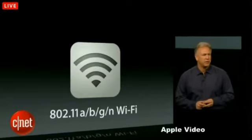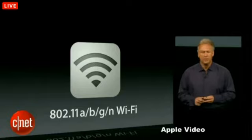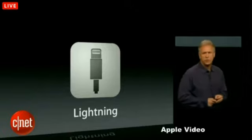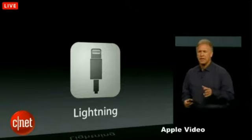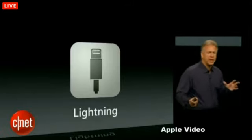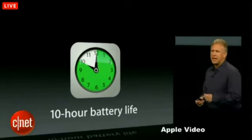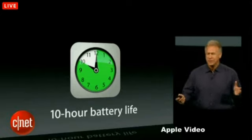We have the faster Wi-Fi as well, 802.11 a, b, g, n, and n at 2.4 and 5 gigahertz, so twice as fast Wi-Fi. We've built in that Lightning connector, so it's compatible with the accessories being created for iPhone 5, the 4th generation iPad, iPod Touch, and iPod Nano. And all of this technology, all this incredible capability in such a thin and light device, the team has worked really hard to get you the same battery life, 10 hours of battery life, just like the 4th generation iPad.